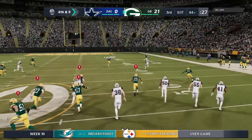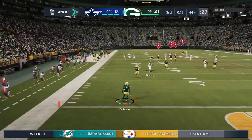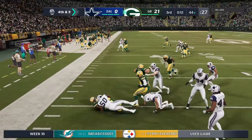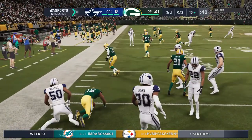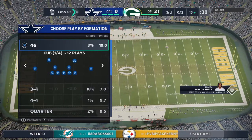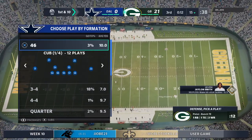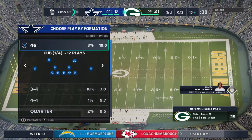He's averaging just under 50 yards a punt as he gets this away. So a good punt, but a solid 12-yard return, and the offense will come back out deep in their own territory at their own 15-yard line.